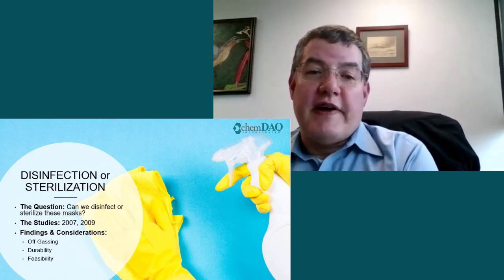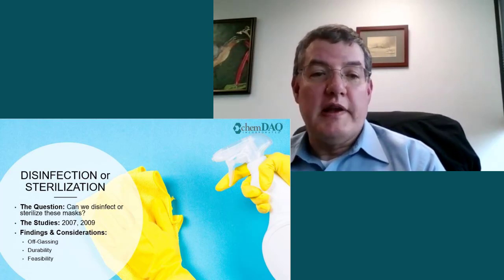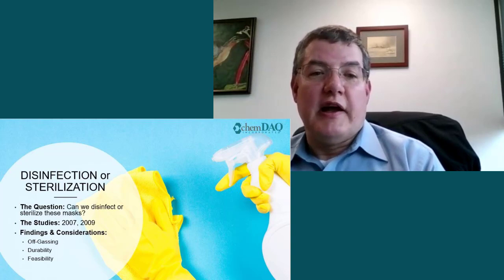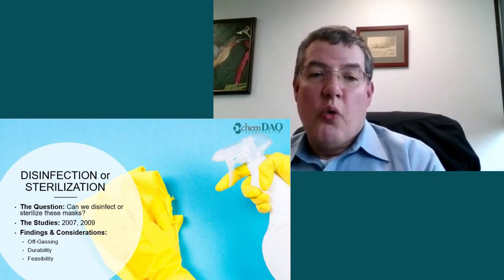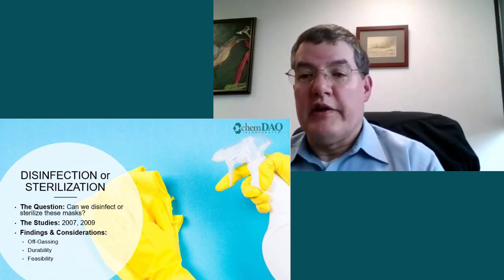UV light did not affect the physical properties of the mask, but UV light is only effective where the UV light can reach. And so there are questions whether the UV light can penetrate through an N95 mask. We did a quick test in our lab with a 3M N95 mask and found that only about 0.2% of visible light was transmitted through. White light is not absorbed by the mask materials, but UV light at these low wavelengths is. And so the chances of getting more UV through is low.